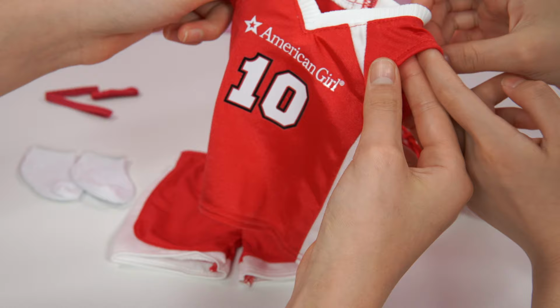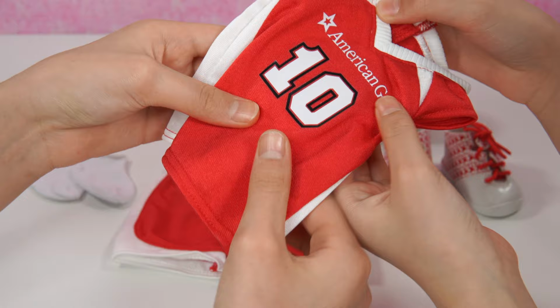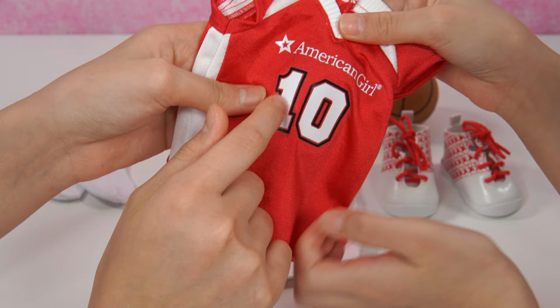Look at this jersey, it's all soft like the real one, and it's also satiny too. Ooh. The number is 10. To touch it, it's also very glossy and it's a little hard, but it's very fun. Look, American Girl.